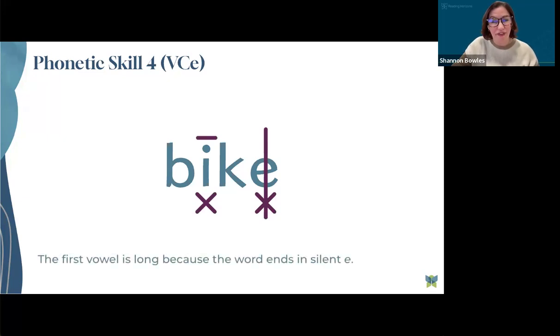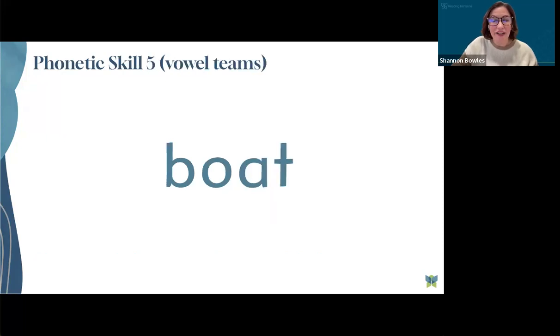So phonetic skill 4, where the first vowel is long because the word ends in silent E. And phonetic skill 5 has to do with adjacent vowel teams. So in this word, left to right, we identify the vowel O and the vowel A. We notice they're right next to each other, or adjacent.